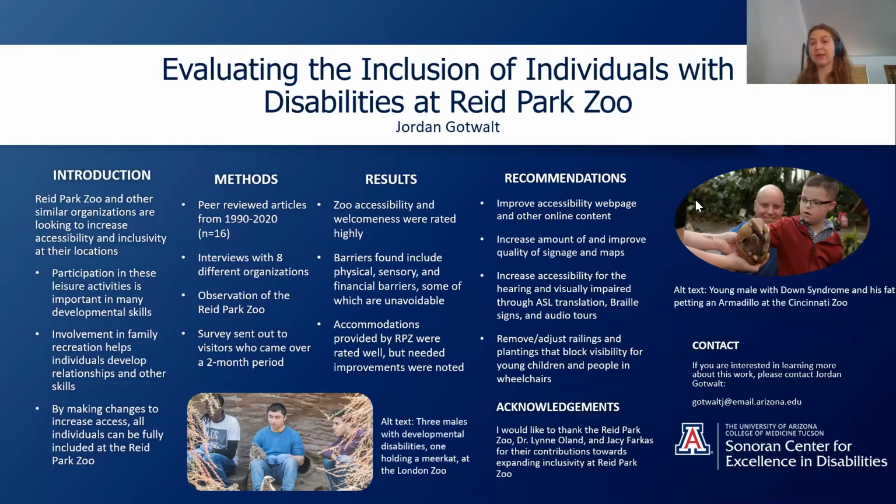So what are some recommendations that I have? In general, I would improve the accessibility webpage and other online content. This can help with allowing individuals to have a better idea of what to expect when they attend the zoo. I would increase the amount of and improve the quality of signage and maps at the zoo. It was hard to find a lot of the maps in the zoo and to access it on your phone.